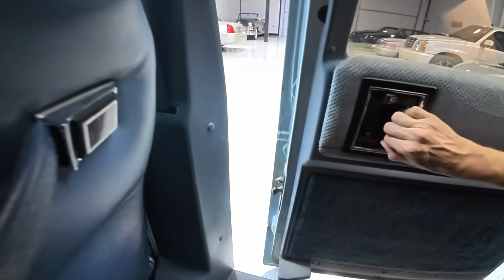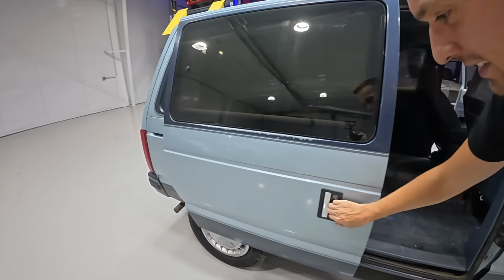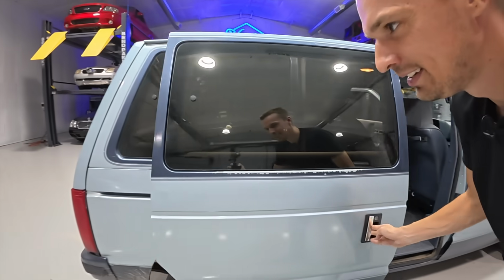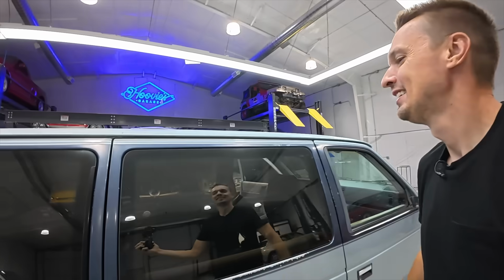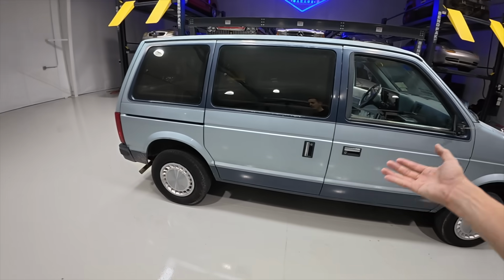And a single sliding door, which, listen to that. If that doesn't take you back to your childhood, I don't know what does. Simple, it works one side, no power operation to fail.